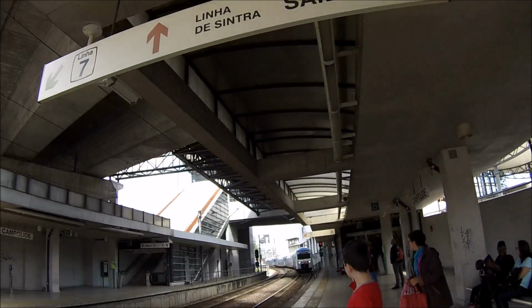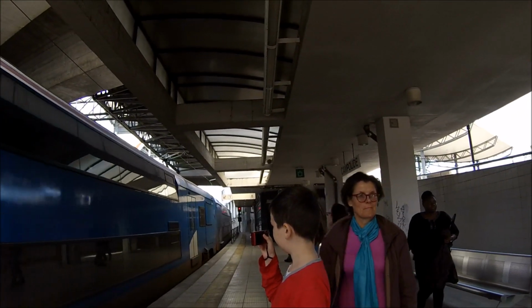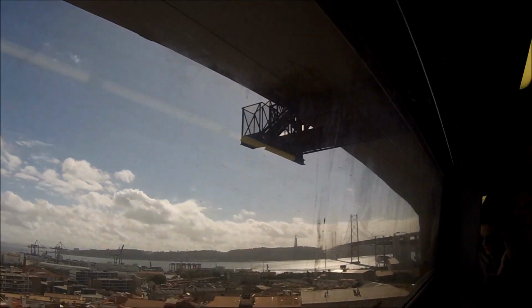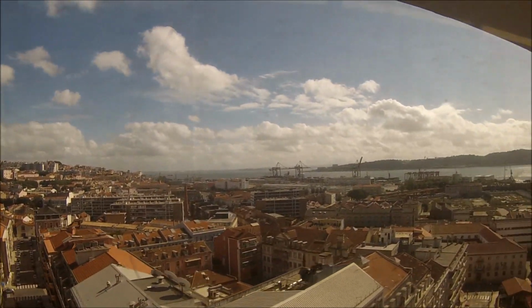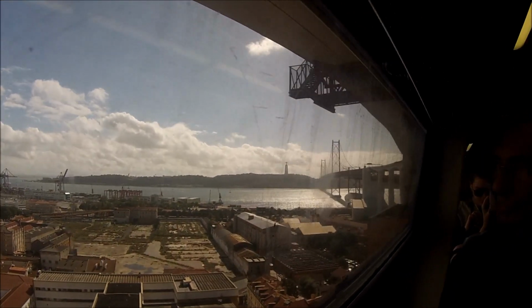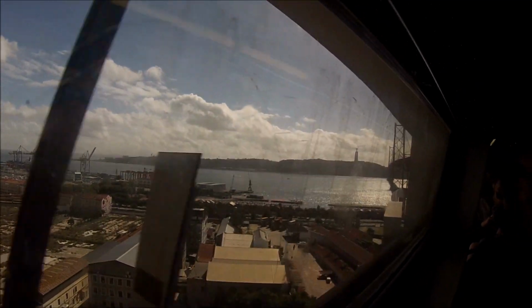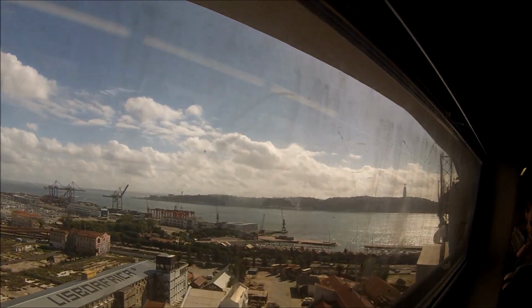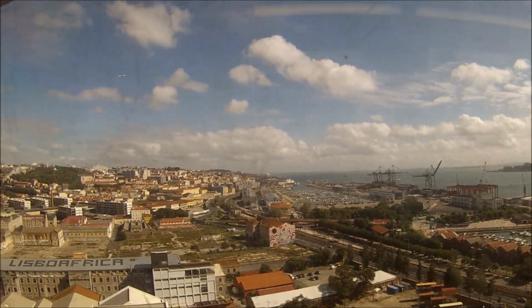And here comes the blue train. Look at that. That's Lisbon. That is the little sister of the Golden Gate Bridge. The big difference being that on the Golden Gate Bridge you can't really see over the summer because there is a microclimate. It's always very, very misty. Yes, that's quite a big difference.